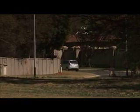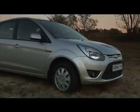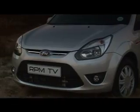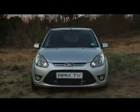In Ford's defense, they've done more to turn the Fiesta into a Figo than Volkswagen did to turn the Polo into a Vivo. The Figo is kind of familiar looking, but it has a fresh look. I think it's quite cute. I do like the look of the Figo. It has a face that gives the car a bit of character.